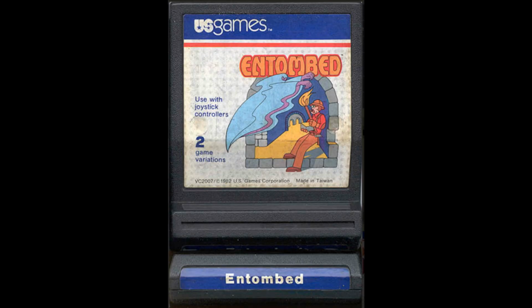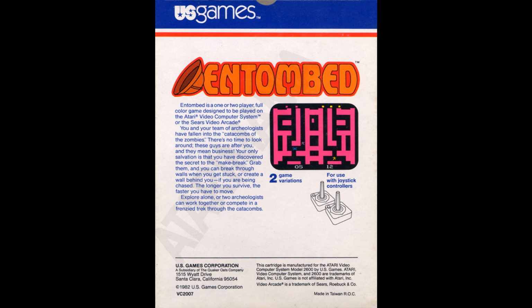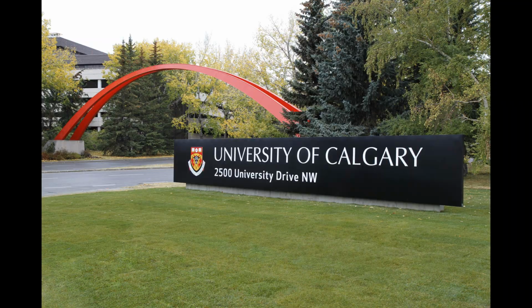On the surface, this game is really nothing special. Essentially, Entombed was just another average entry in an overly large segment of maze games that released in the early 80s. In 1982 alone, the same year that Entombed released, at least 18 other commercially developed maze games were also introduced, many of them for the Atari. If you also include Pac-Man knockoff games, this number jumps to a staggering 56. As a result, Entombed was quickly forgotten and left out of video game history, at least until 2016, when the University of Calgary in Alberta, Canada, decided to dissect its code and discovered something extremely unusual.